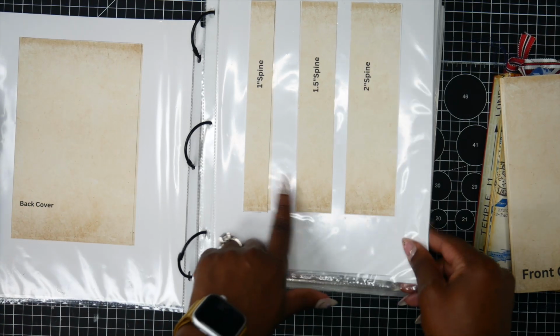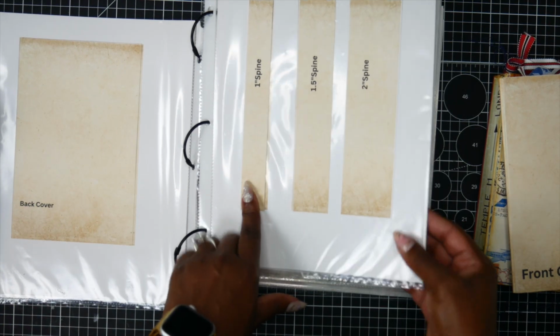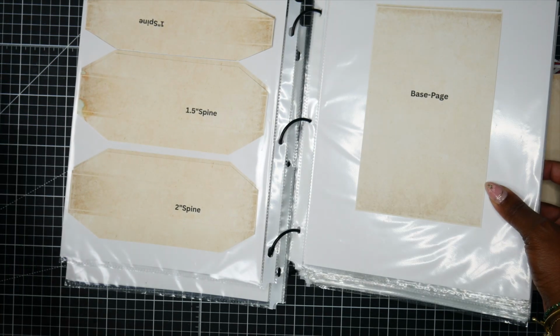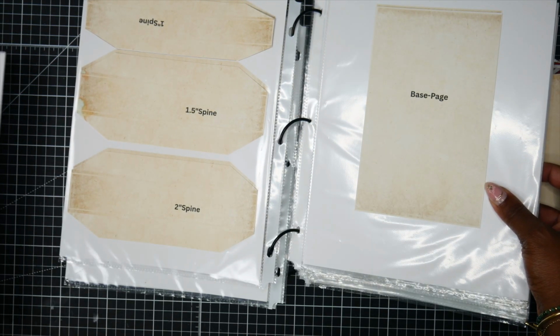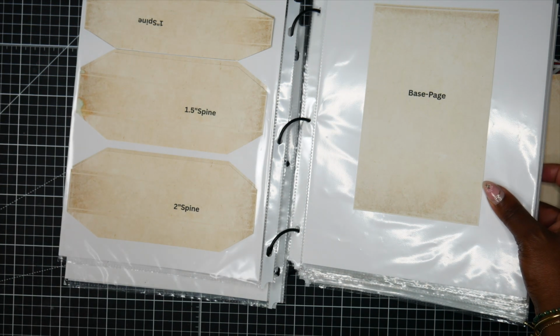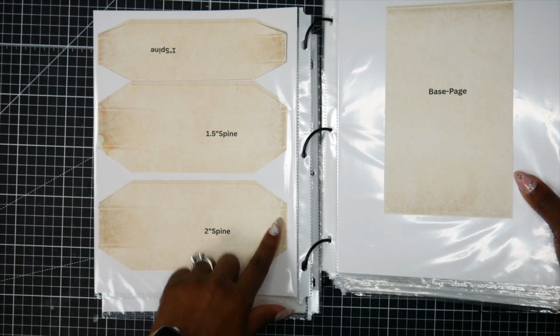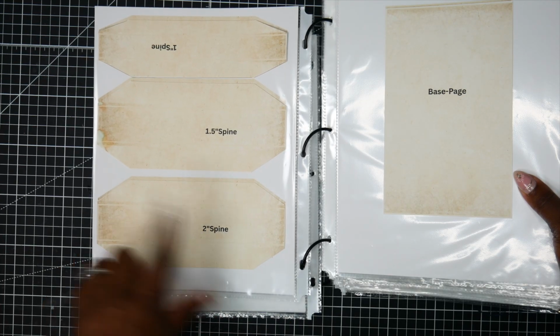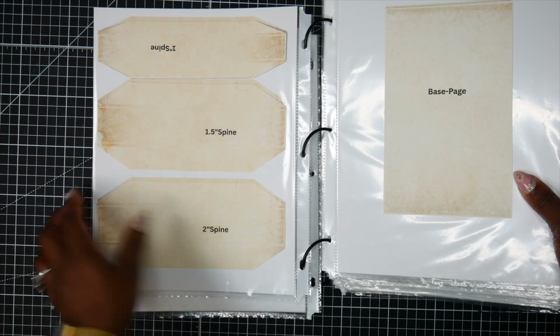Then we have 3 different spines for you all. And then this one I'm really excited about, because this one will help if you have trouble doing your spine and making the correct distance between there. I think this one is going to really help you guys. So I can't wait to show you how to use this.